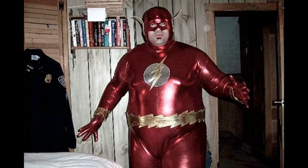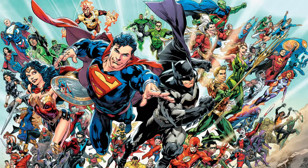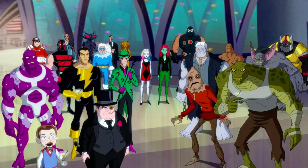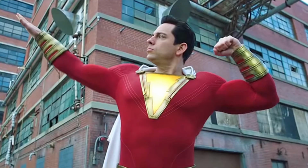I am starting to build out some other collections like Flash and Green Lantern. Now I'm looking to collect one of each major character. Major villains, major heroes, kind of do like a Legion of Doom and a Justice League setup. For this as well, no movie figures, strictly video game or comic-inspired designs.